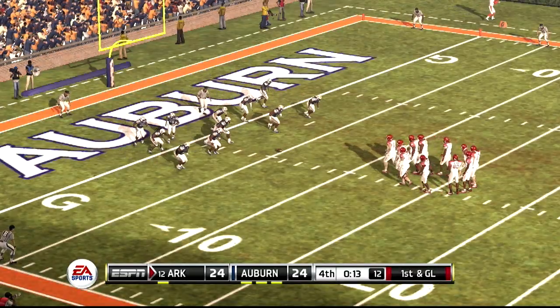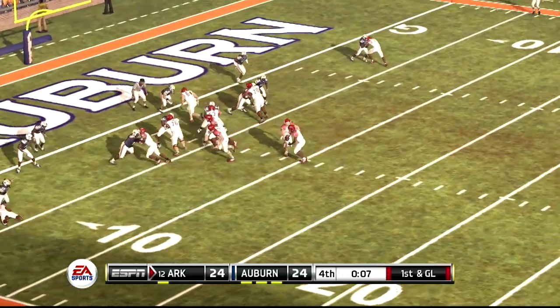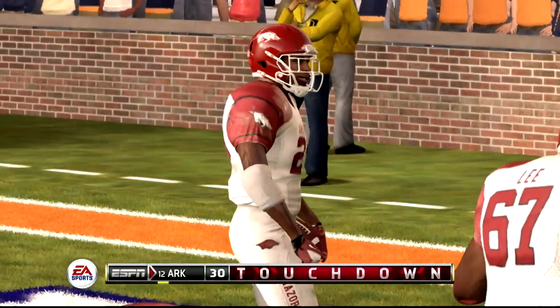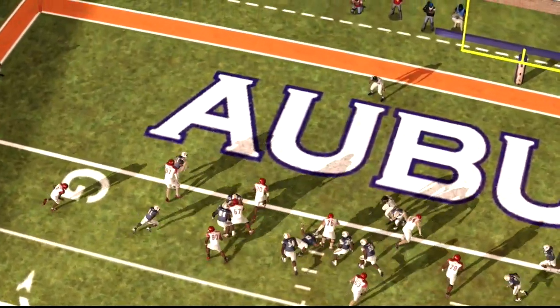First and goal, 4th quarter, all tied up. What's it going to be? Looking for Peter. Found it. Touchdown. What a huge touchdown. I can't believe that they're able to grab the lead with almost no time left on the clock.